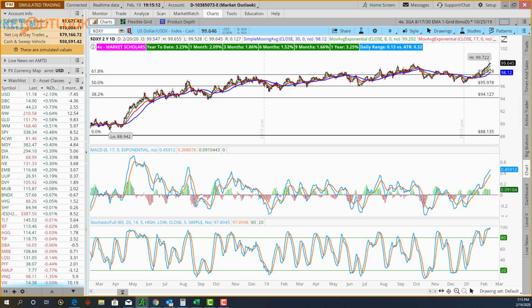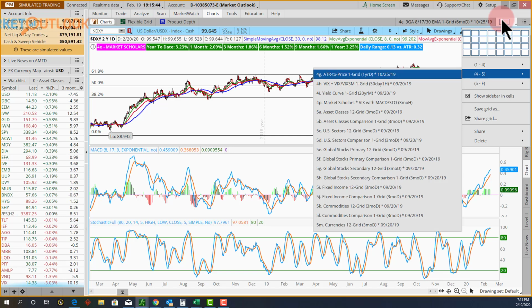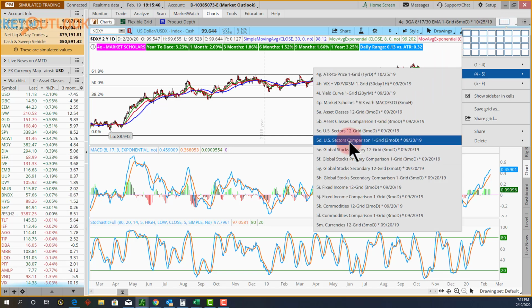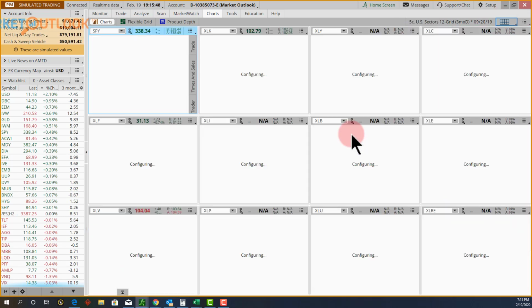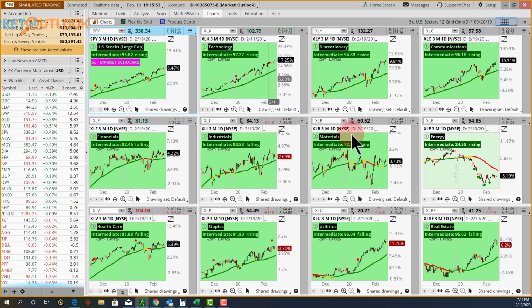So now let's take a look at the sector performance, and obviously the sector performance does reflect that risk appetite. You'll see it right here in the 12 grid. These three across the top, that's where your big tech names are: technology, discretionary, and communication services, and they're doing really well. Everything else, not so much. Financials is dark green and green line. They're all dark green and green line except for poor energy.